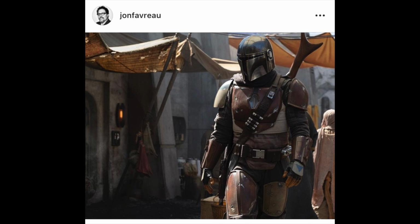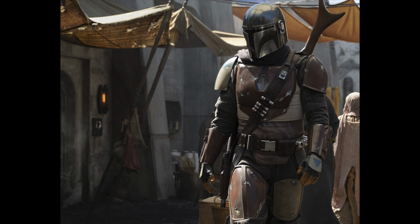We have an image from Jon Favreau's Instagram feed that I assume is the main character that the show will focus on, and I really hope that we get a minifigure version of this guy. He looks super detailed, and I would love to see him in minifigure form. I could see some really nice prints on his torso, maybe some leg printing, as well as that awesome Mandalorian helmet, and potentially some fabric for his cape or pauldron that you can see in the image there.